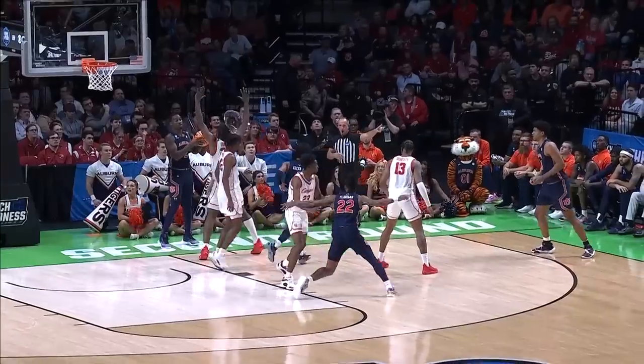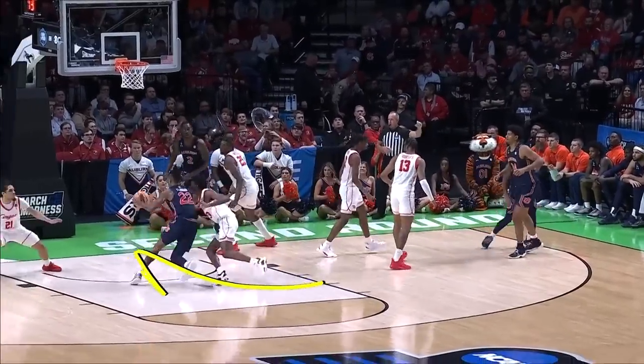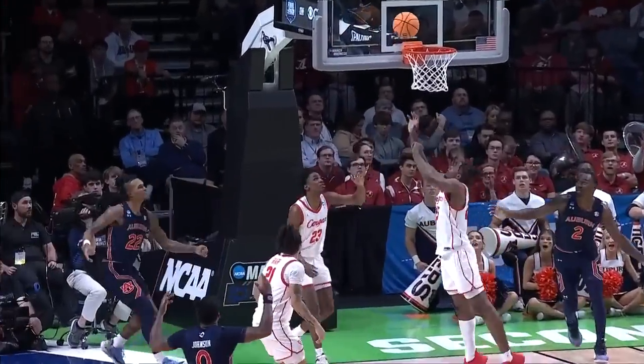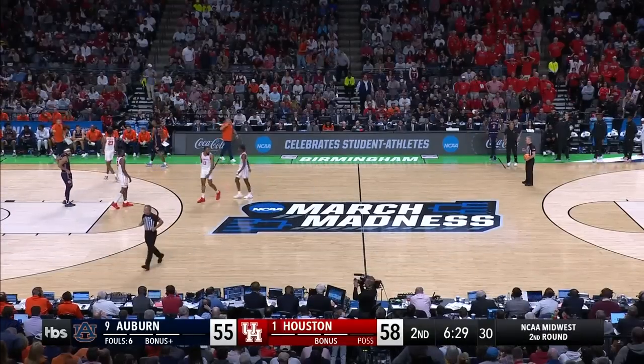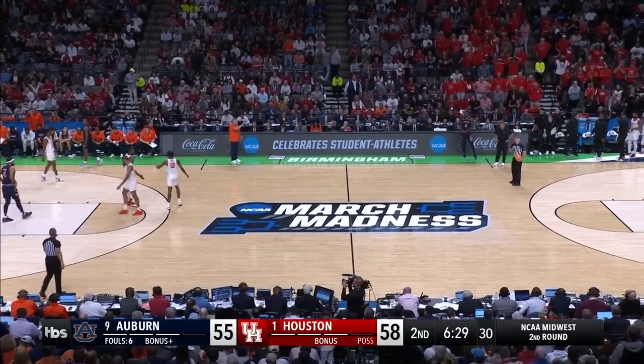Goodness, that looked pretty good. I like that inbound play. Flanagan, once again, a back cut. You empty out the side. Just couldn't convert, but once again, catching Houston falling asleep on an inline out of bounds play. Kevin not happy with that call. I wouldn't be either.